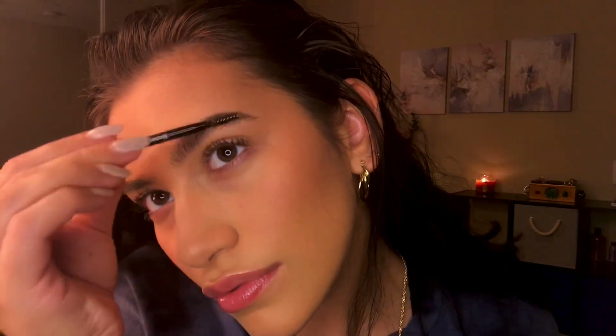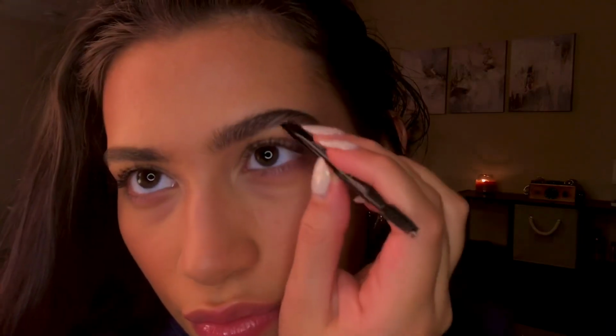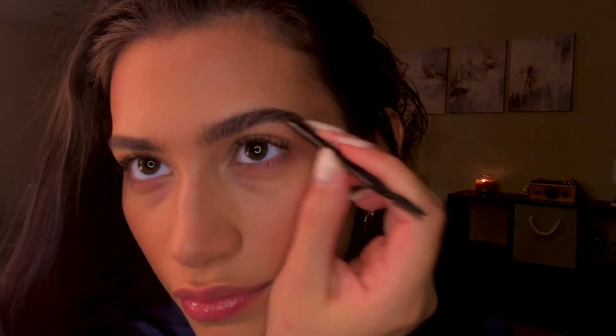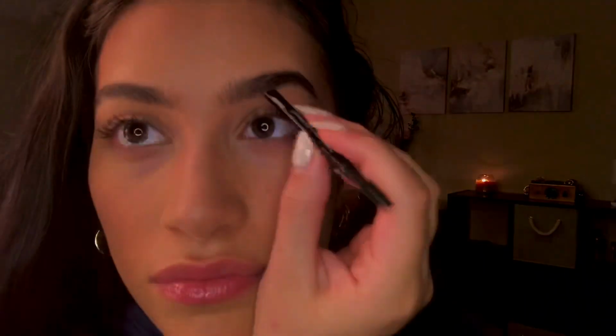When doing my brows, I always start with brushing them upwards to give it that natural bushy look and to have the baseline of where we're going to start. Next, I'm applying brow powder with an angled brush and filling in the outer edge of my brow where I want it to be darker and more defined.